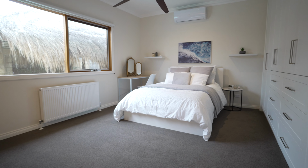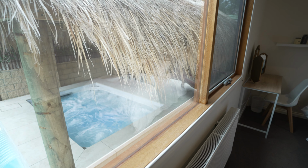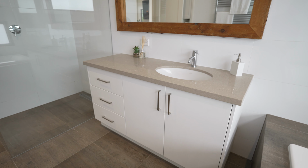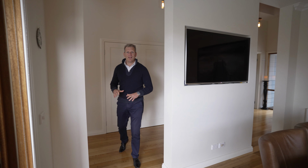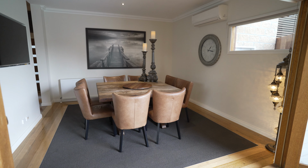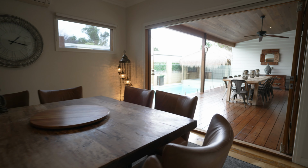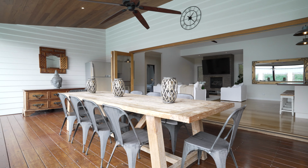Away from the main bedroom are two huge other bedrooms, completely decked out with wardrobes and also with hydronic heating. With access to the main bathroom, which is stylish and cool with fantastic colours, huge shower and a big bath. Everything about this home is perfect for the entertainer. You've got this beautiful dining room right here, and everything looks out to the alfresco area, to the undercover. This is such a cool space.